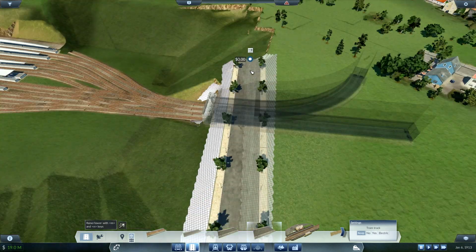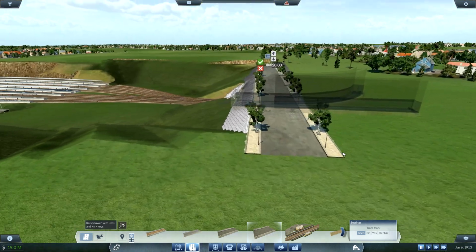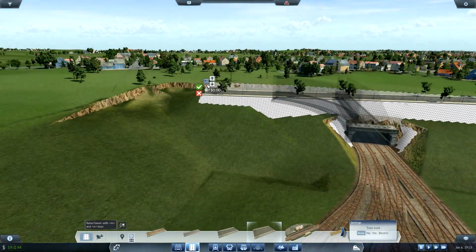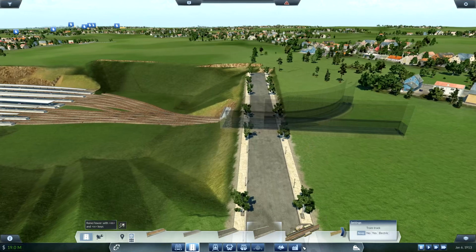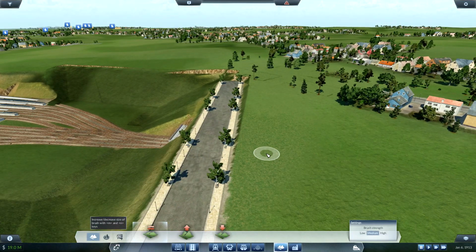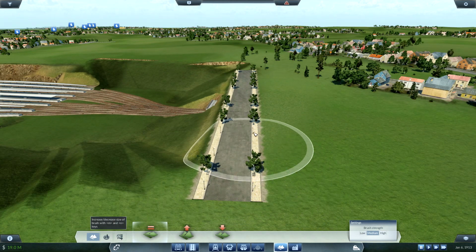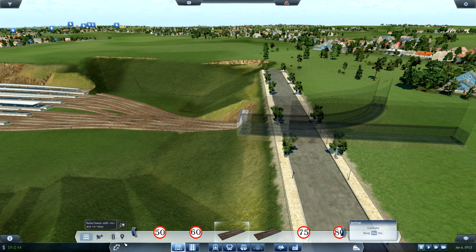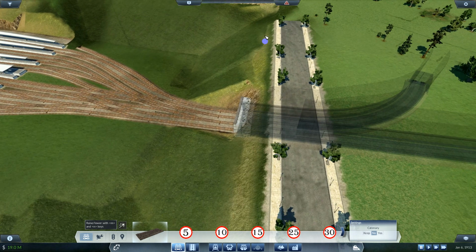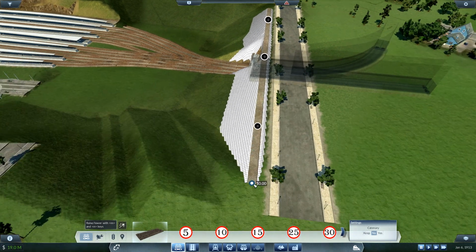So if we just come across like that, that looks about right. I'll take that. It kind of goes up still, but I'd prefer it if it didn't and it was all flat. Okay, we do have a kind of a road here. What I would like to do though is build some sort of wall and stop them from actually building this side. So can we do this? Yep, you snap onto there.